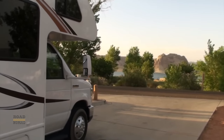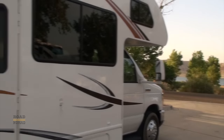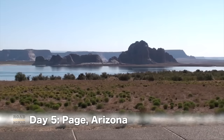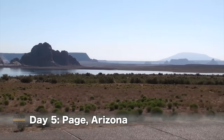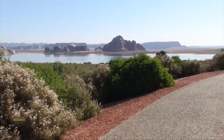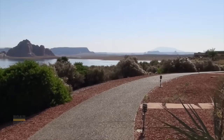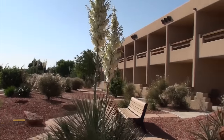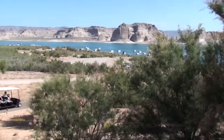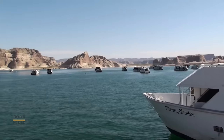Good morning from the Wawip RV Park, part of the Lake Powell Resort, near Page, Arizona. So many attractions nearby. We walk along this path, a little over a mile, to the main resort, where we are going to take a boat tour of the lake. We're going to see Antelope Canyon, the part that is underwater, and the Navajo Canyon.